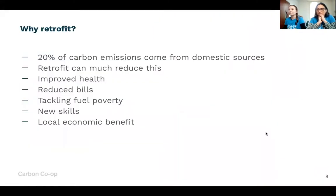And there are lots of reasons why we should retrofit homes. I think in community energy, many of us come from a background of thinking about climate change and carbon emissions, and how much of the current emissions come from domestic houses and how this can be reduced. And retrofit can make significant reductions and impacts in that. In some of our previous projects, we've saved over 50% of heating demand and 60% of carbon emissions from retrofit.